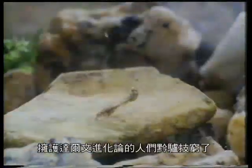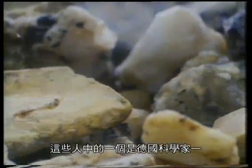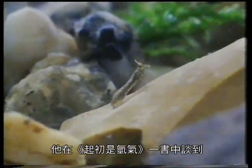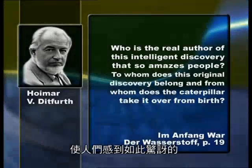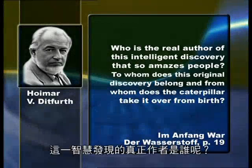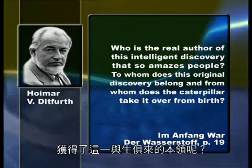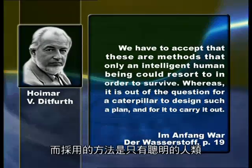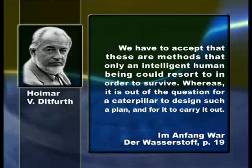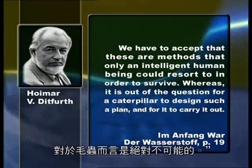The defenders of Darwin's theory of evolution are desperate in the face of this question. One of these, the German Heimar von Ditfurth, makes the following comment regarding the intelligent behavior of caterpillars in his book, In the Beginning Was Hydrogen. Who is the real author of this intelligent discovery that so amazes people? To whom does this original discovery belong, and from whom does the caterpillar take it over from birth? We have to accept that these are methods that only an intelligent human being could resort to in order to survive. Whereas, it is out of the question for a caterpillar to design such a plan, and for it to carry it out.